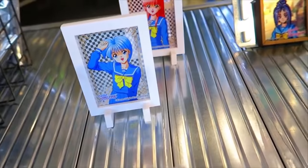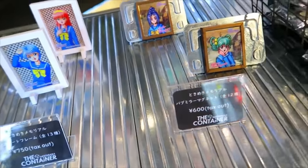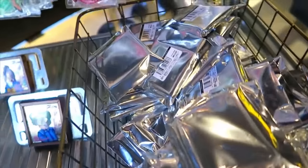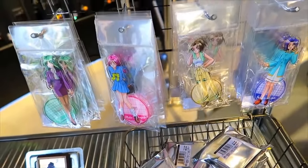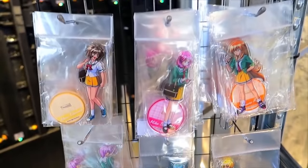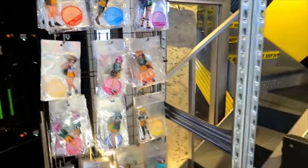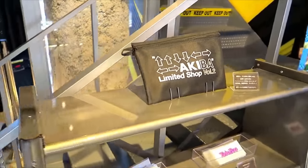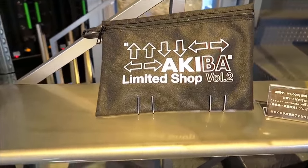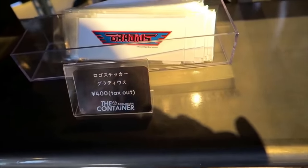As we see, they have these little portrait things, and it's random which one you get in these packages. I didn't realize Tokimeki Memorial was such a popular game in Japan at one point. It was kind of like the dating sim at one point, but it was quite wholesome stuff. So that's a really popular Konami property that nobody ever cared about where I came from.